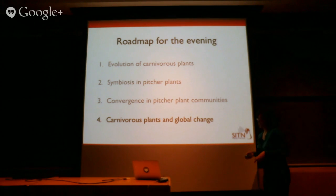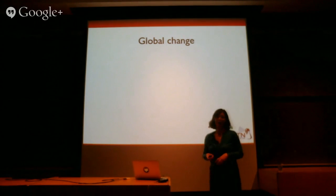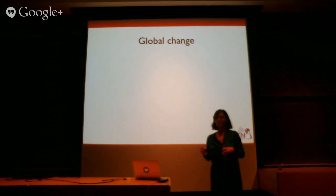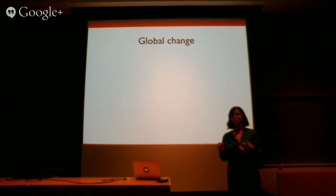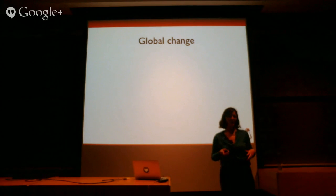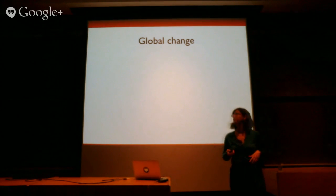The very last section that I'm going to talk about is carnivorous plants and global change. Global change is happening all around us, and a lot of it is human-mediated. So we know about global warming, and we know about climate change and how humans are contributing to that through emissions. But something that's not as well studied are other types of global change.